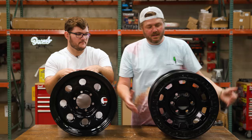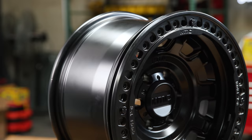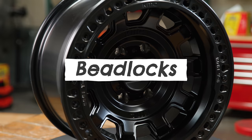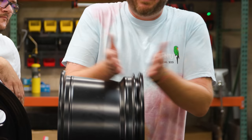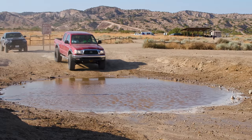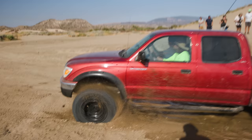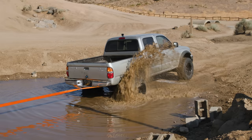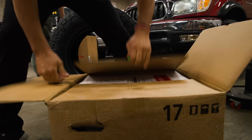First thing, these are lighter because they're made out of aluminum alloy, and these are straight up steel. These wheels have beadlocks, which means this outer rim comes off. It's held on with a bunch of bolts. And we can sandwich the tire in between these two surfaces, which means we can get through a lot more stuff. Cool. So both of our wheel and tire setups are gonna look really great. They're gonna perform better than stock, but will High Truck's wheel and tire combo perform three times as well? Because it does cost three times as much.